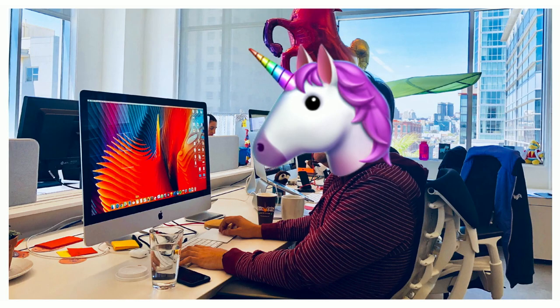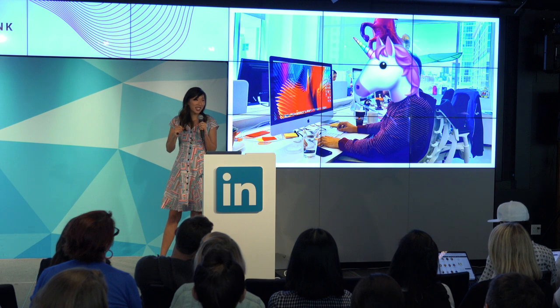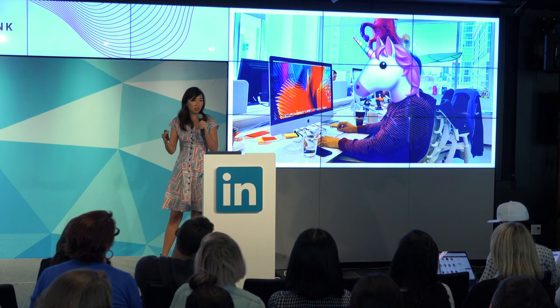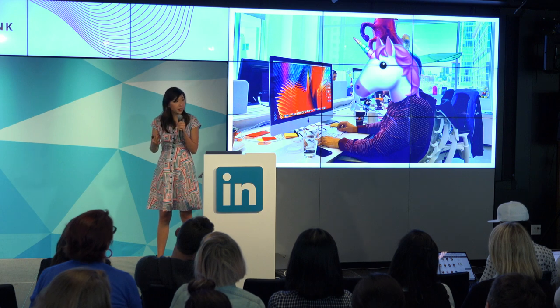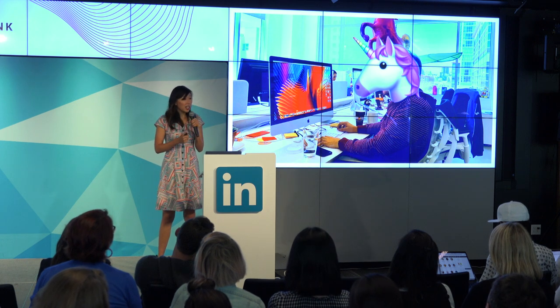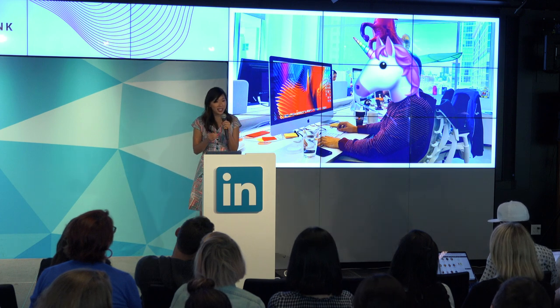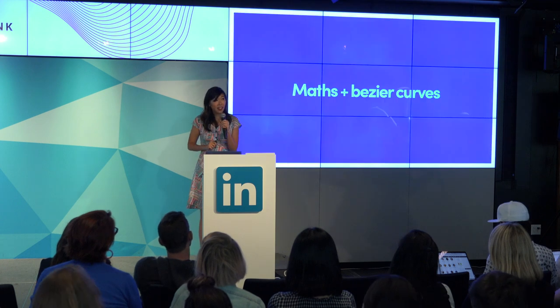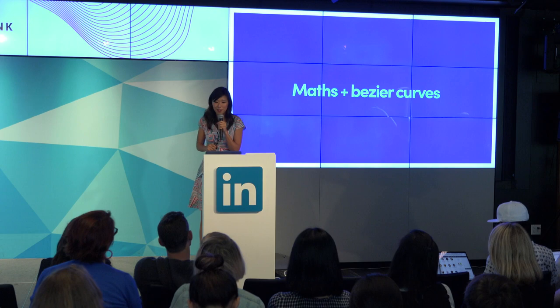So Kevin, who didn't want me taking his picture, and I don't have Memoji yet, so this is as good as it's gonna get. He was on our team, and he was the one who realized all of these issues of programmatically generating your own colors. So he came up with a super clever, intricate way to tackle creating UI-centric color palettes programmatically. And that was by using math and by using Bezier curves.